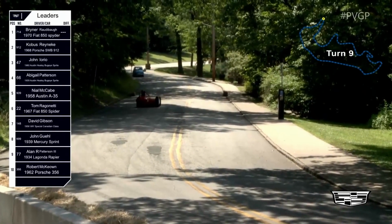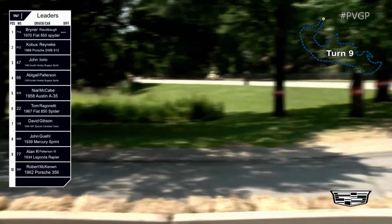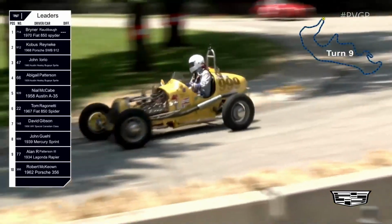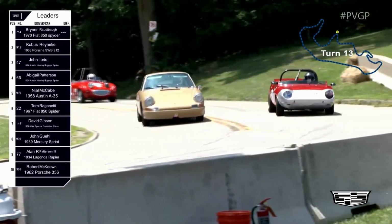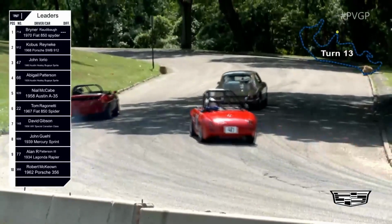And you know how you make a small bore car go around the track really fast? Don't hit the brakes. Don't hit the brakes at all. So you want to be as smooth as possible. Momentum, keeping your momentum, preserving your momentum. Beautiful 999 of Josh Gould out of Presto, PA. That is a 1939 Mercury Sprint.